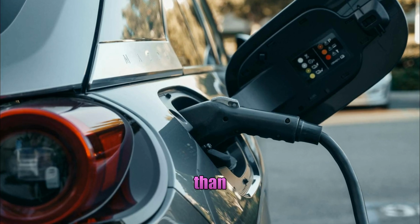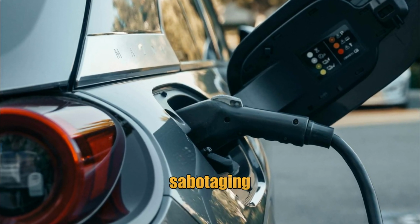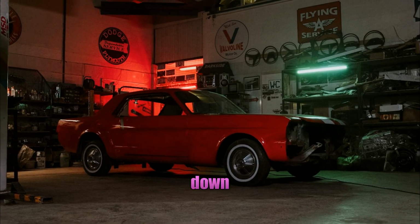EV battery dead sooner than expected? Avoid these 4 mistakes. Are you accidentally sabotaging your electric car's battery life and setting yourself up for thousands in repair bills down the road?